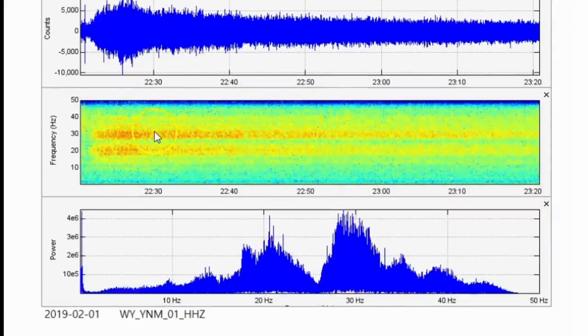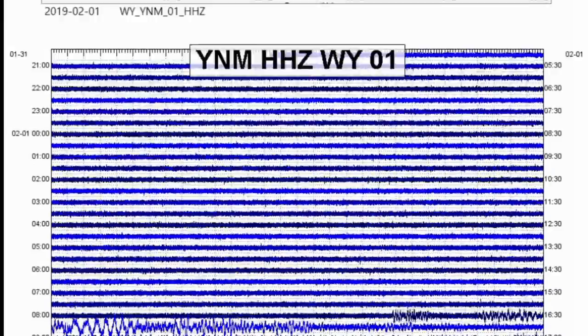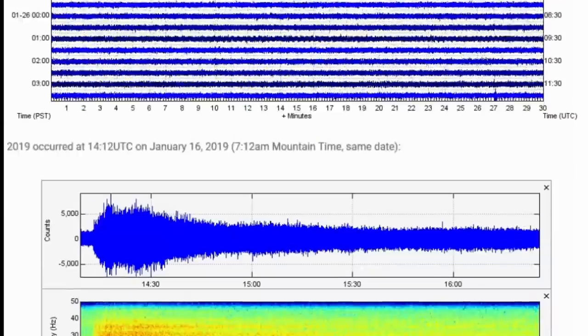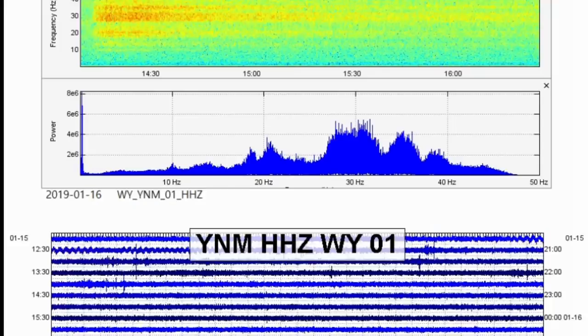And a little bit higher frequencies because it's stronger. There seems to be a correlation between the amplitude and the frequency extent. Very interesting. And here's the third eruption of 2019. Still kind of mid-range. This is a little bit higher. This is what kind of looks like occurred last night.